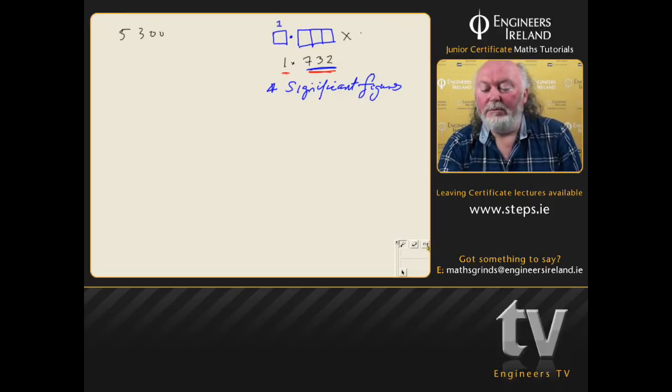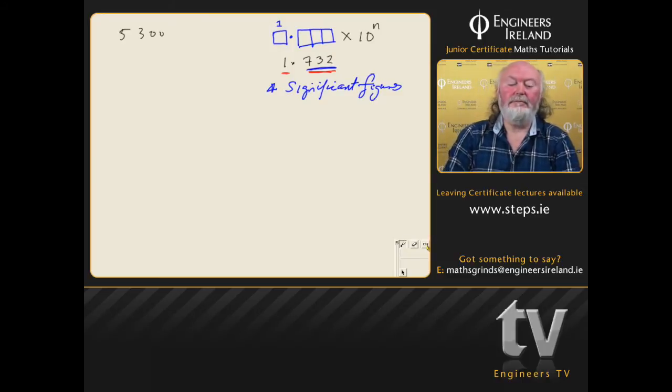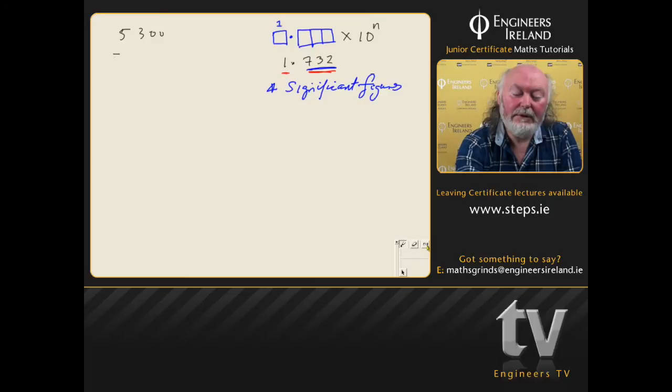And what we're going to do is multiply it by 10 to some number. Look at this number here. Isn't that 530 multiplied by 10? Which is 53 multiplied by 10 by 10. I'm being deliberately long here, so as you can see the principle.